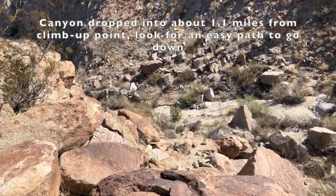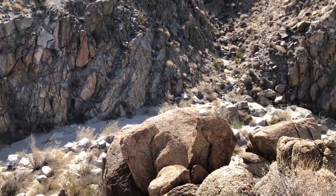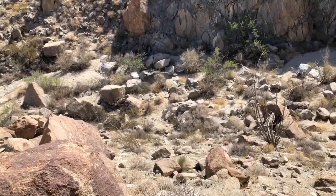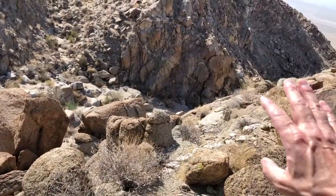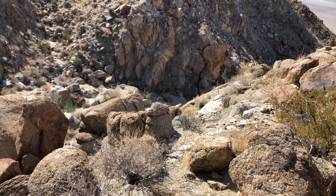This is the canyon that you follow once you attain the ridge. And at this point, I'm just going to go ahead and drop into the canyon. The point of following the ridge and going to the canyon around here is that there's some falls further down that way that are, from what I've read, impassable.